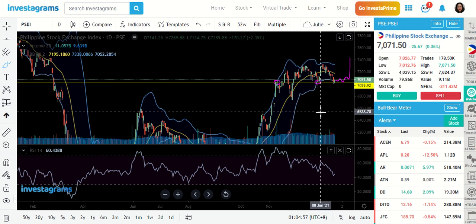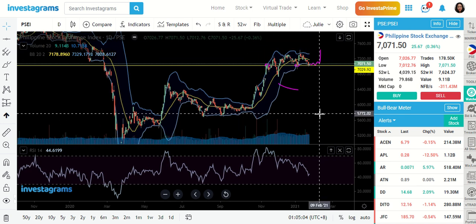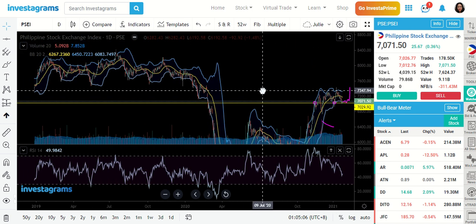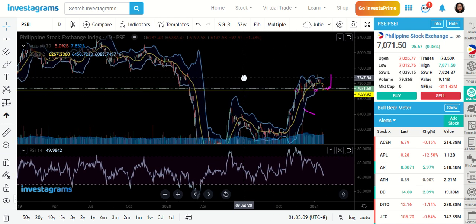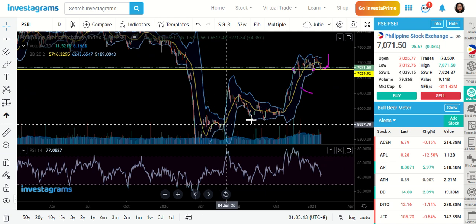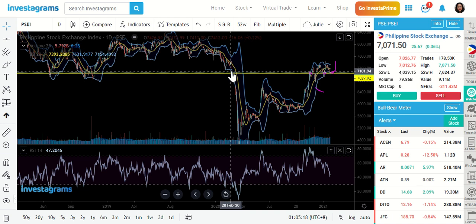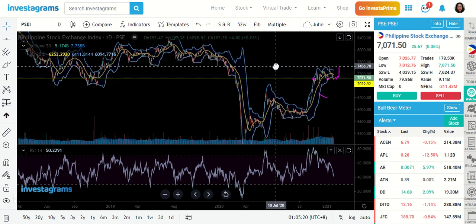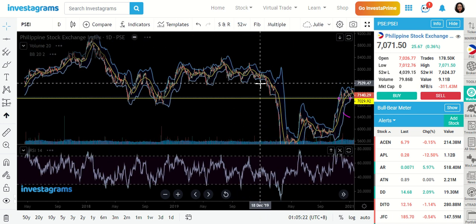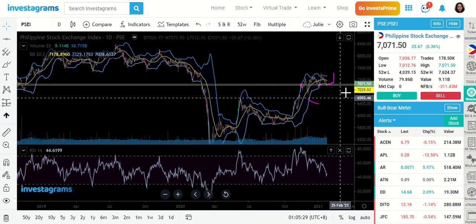So what does this mean? We might experience some slowing down in our index stocks. But overall, given we've rallied significantly since March or April, and we're already back at pre-pandemic levels, I think that's just a sign that a lot of people have already been profitable and are locking in some profit.